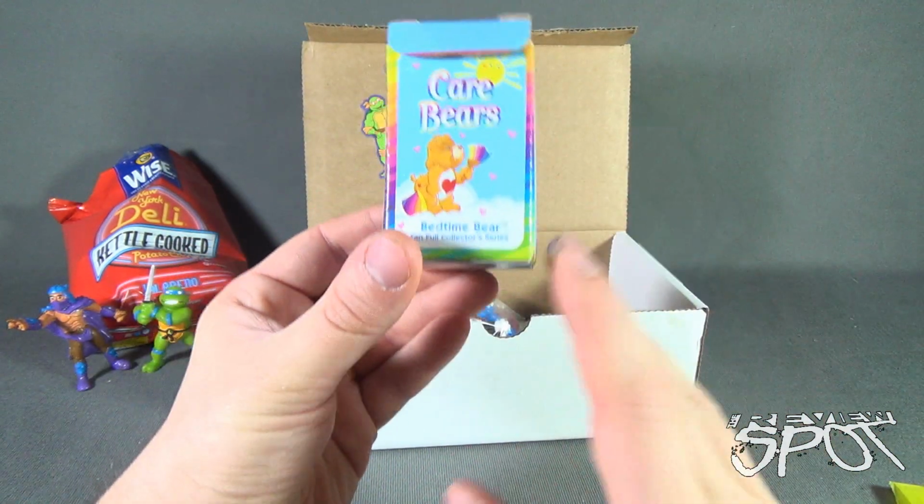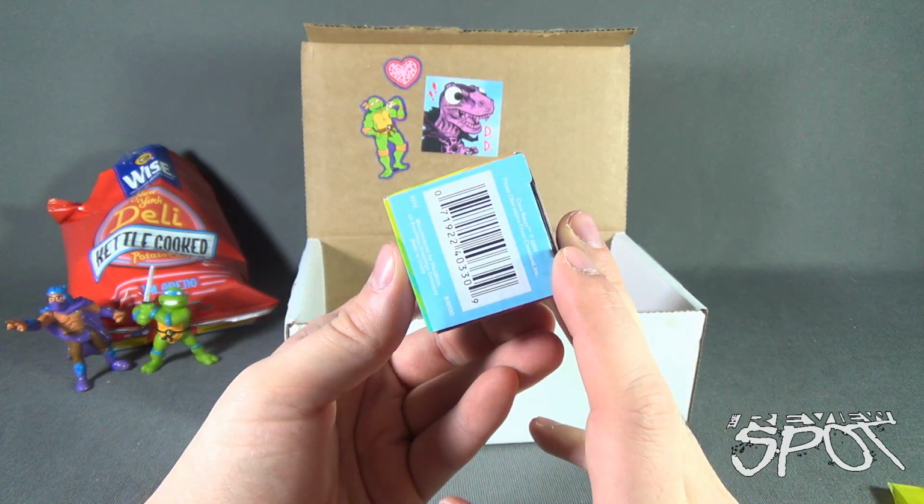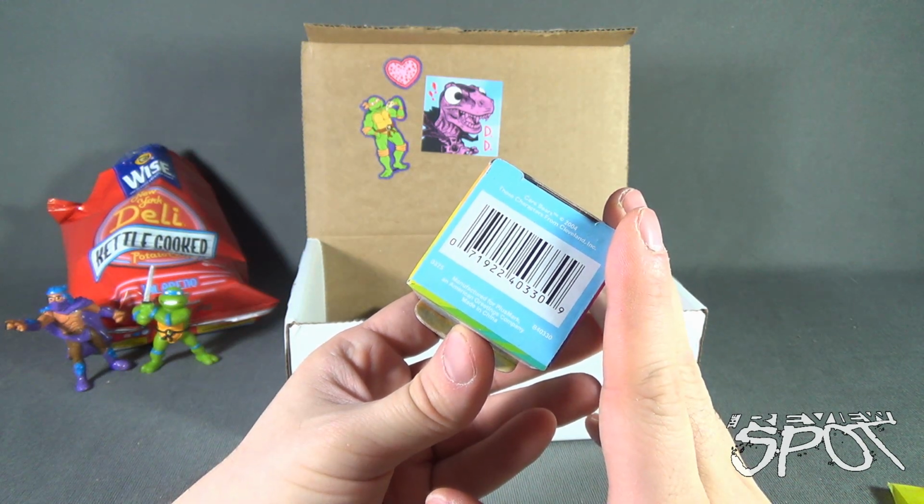Moving along, we have a Care Bears Bedtime Bear Fan Pull Collector's Series. This is from Plus Mark, an American Greetings company, made in China.